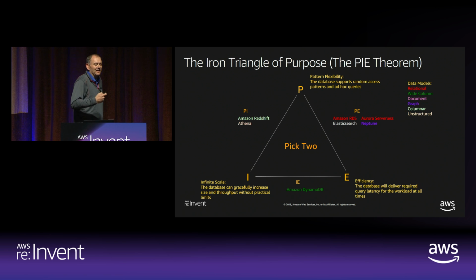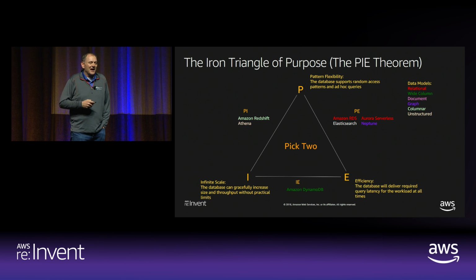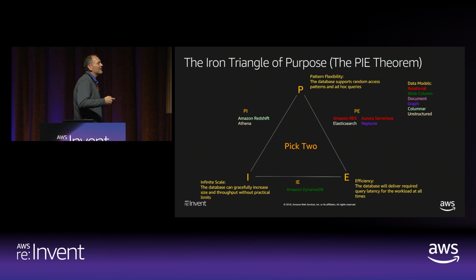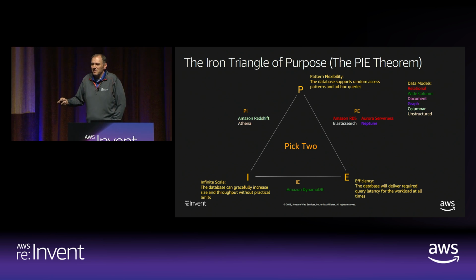If you look at the IE, or the infinite scale and efficiency dimensions, then we're really talking about a denormalized data store with well understood access patterns because I don't need the pattern flexibility. This is an OLTP application, and this is going to be a beautiful application for Amazon's DynamoDB. And then the last category would be the PE dimension, or pattern flexibility and efficiency, and this is where we're getting into ad hoc queries. And I need to have low latency response times.